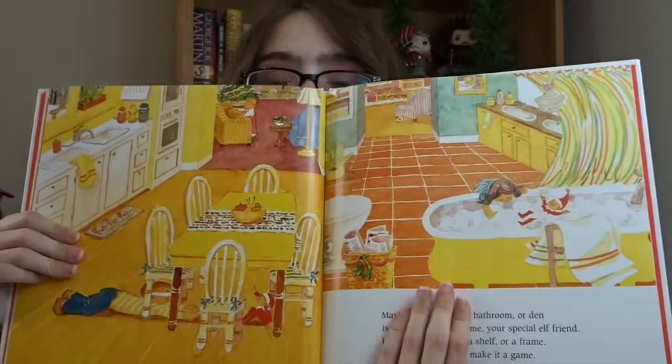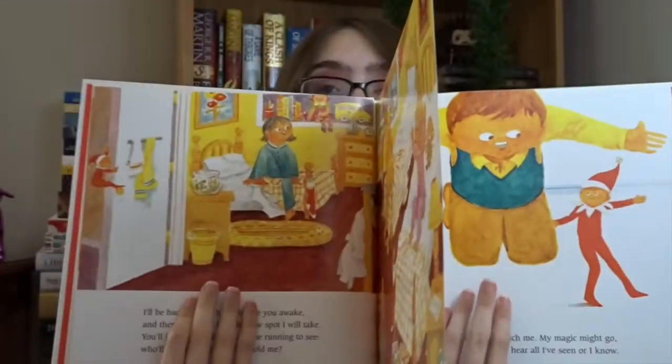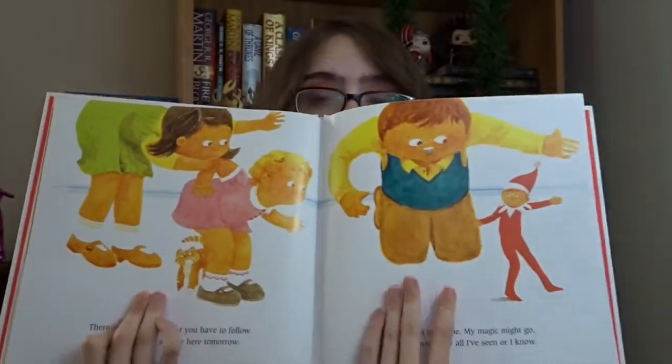Maybe the kitchen, the bathroom, or den is where you will find me, your special elf friend. I can hide on a plant, a shelf, or a frame. Where will I be? Let's make it a game. There's only one rule that you have to follow, so I will come back and be here tomorrow. Please do not touch me, my magic might go, and Santa won't hear all I've seen or I know. That would not be good.